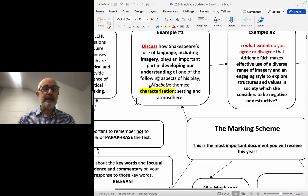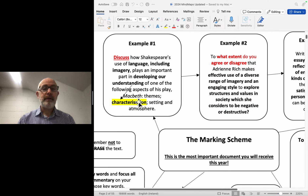So here's an example of a Shakespeare question. Discuss how Shakespeare's use of language, including imagery, plays an important part in developing our understanding of one of the following aspects of his play, let's say Hamlet. And this could be The Crucible, it could be All the Light We Cannot See. It's a very open, single text question from a past exam. Characterization, setting, and atmosphere. So there, you have to think.